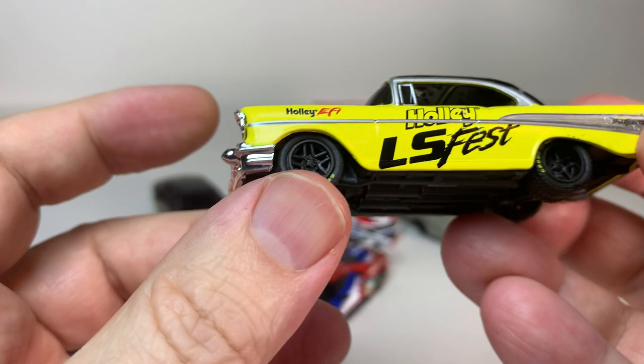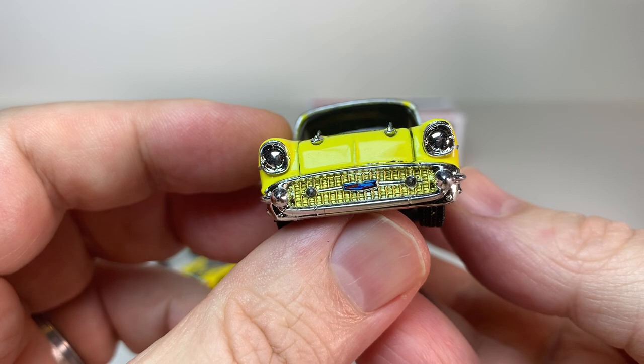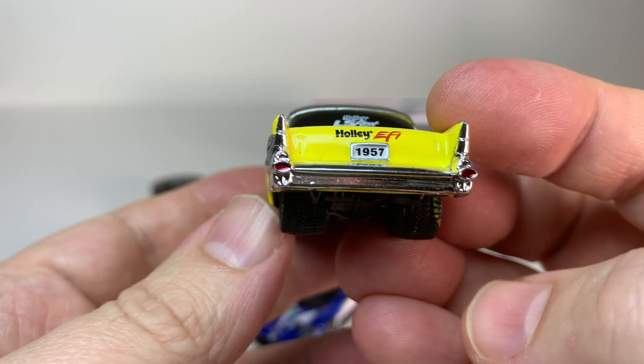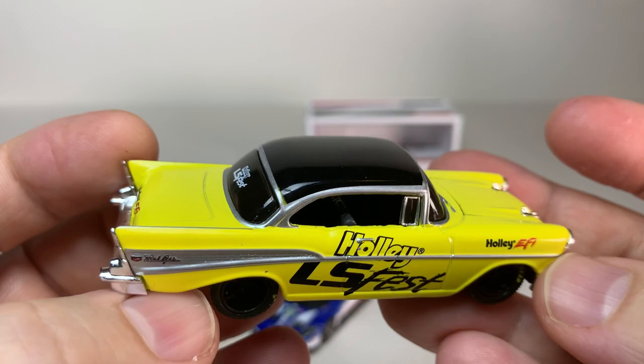So you've got different wheels in the front and the back because you've got kind of a drag width wheel, although it's not a slick. It does have tread on it. And just nice chrome details on the front. Chrome headlights. And then you've got chrome details on the back with the little inserted detail in the... Is it inserted? No, it's probably just paint on the bumper. But this is a beautiful release. It's very cool looking.